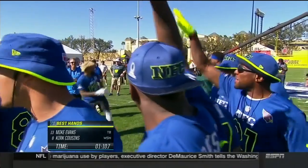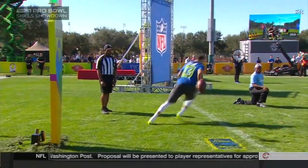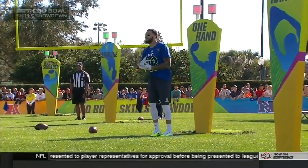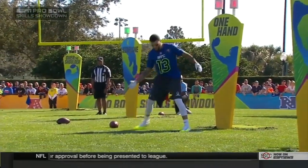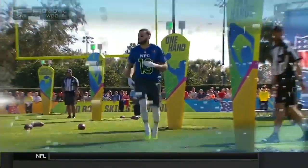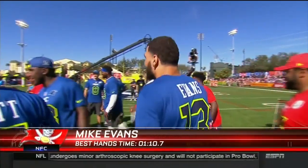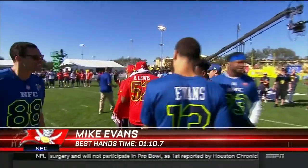Well, it's no fun to go first, but watch Evans over the shoulder, not a problem. He's been known to make those types of catches on the end line. This is the catch he really struggled with. Odell Beckham has made the one-hand signature catch famous, but Evans starts our competition with a good effort.